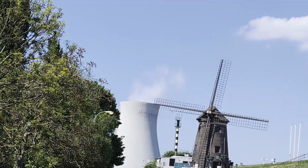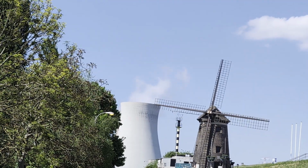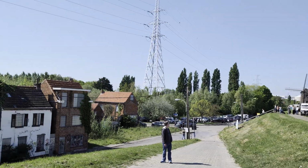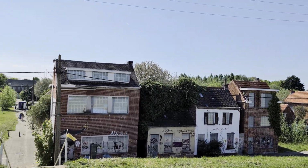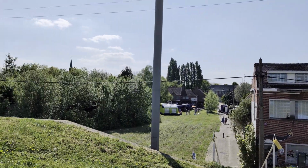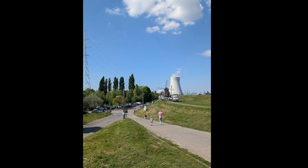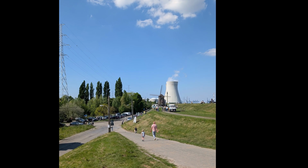Doel is situated right by the port and a nuclear power plant, so you can get amazing shots of empty streets that feel like they're ripped right out of The Last of Us, alongside a nuclear power plant and an old windmill that you can actually still visit. All in one shot, it's pretty fascinating.